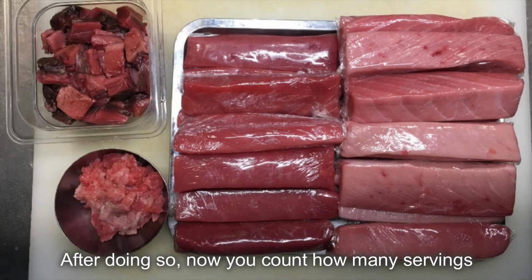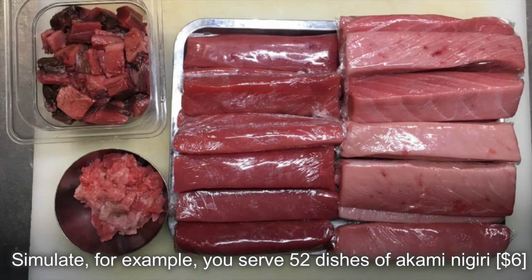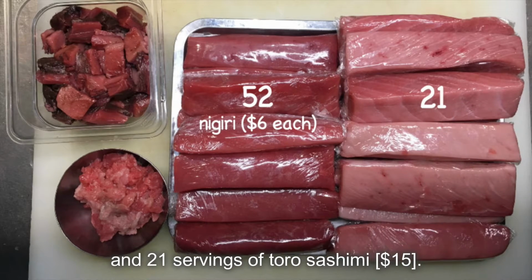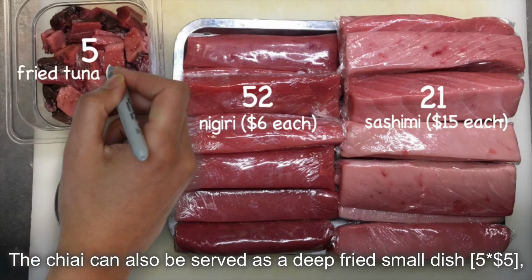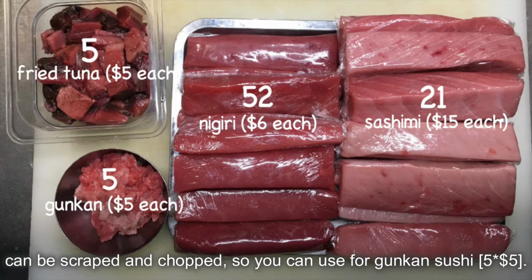After doing so, now you count how many servings you can prepare from each of the parts. Simulate, for example, you serve 52 dishes of akami nigiri and 21 servings of toro sashimi. The chiai can also be served as a deep-fried small dish. And excess meat along the skin and bones can be scraped and chopped so you can use it for gunkan sushi.